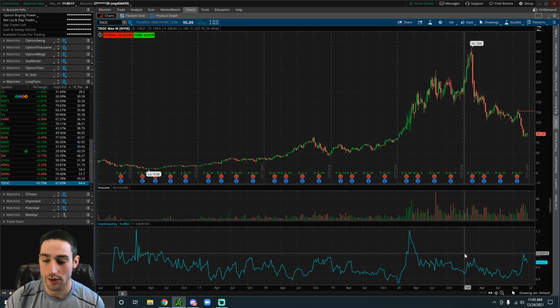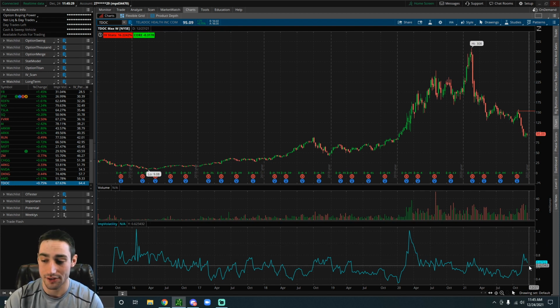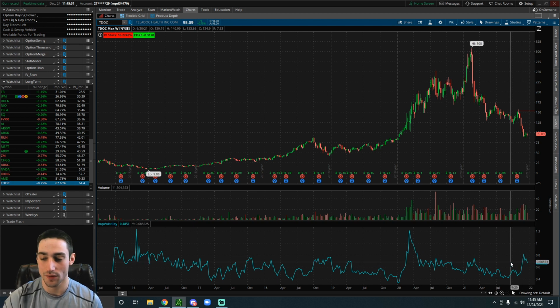If we look down a little bit, we have to remember that implied volatility basically represents how expensive the options are on this stock. When implied volatility is high, that means options are expensive. When implied volatility is low, options are cheap. For Teladoc right now, it's in the middle of this range. It's not really cheap, but it's not really expensive either.